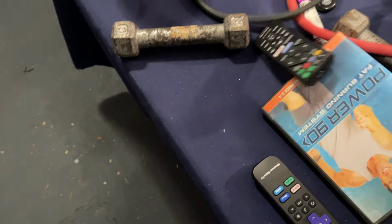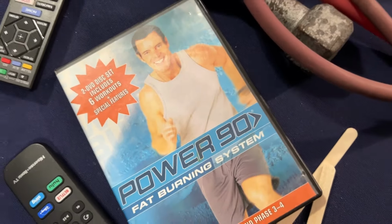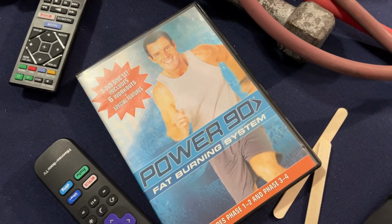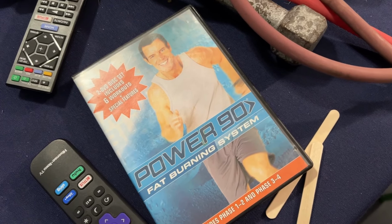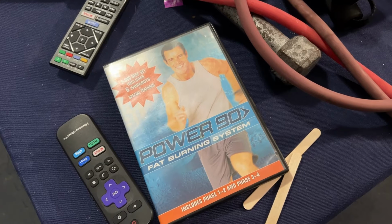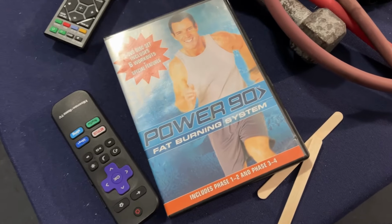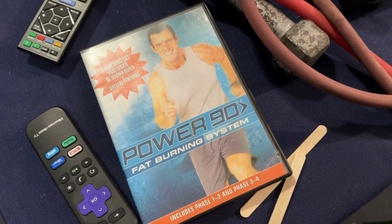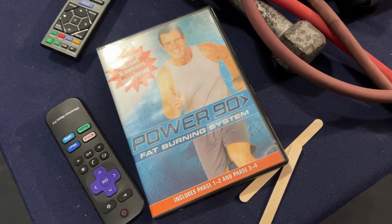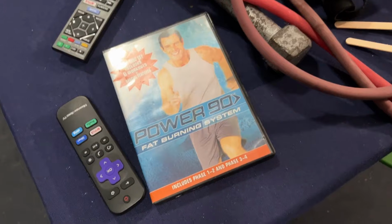And this is the exercise program that I started today. I made it probably halfway through, which I'm okay with. It's the first day. I did the weights specifically because I feel like I need to pack on some muscle. So anyway, first day, trying not to get hurt. So yeah, that's kind of how the morning went.